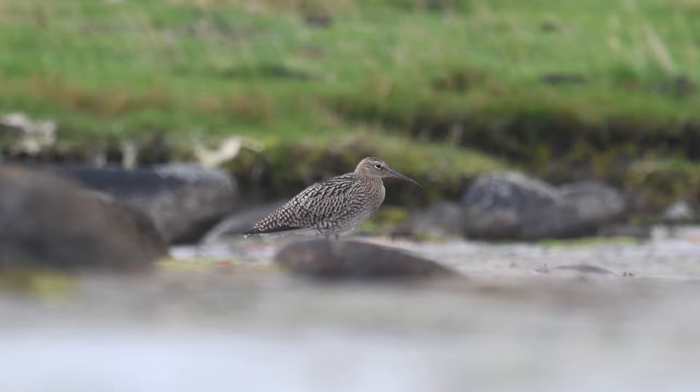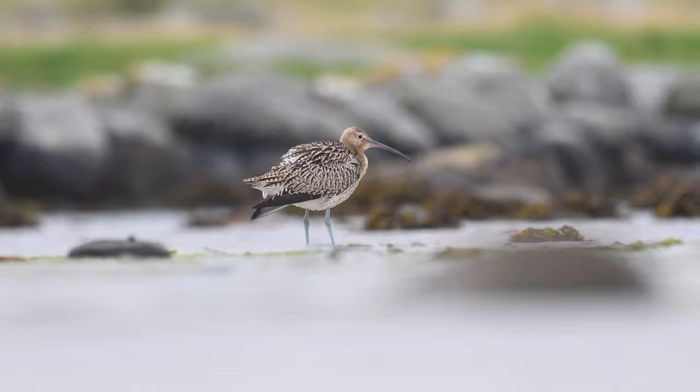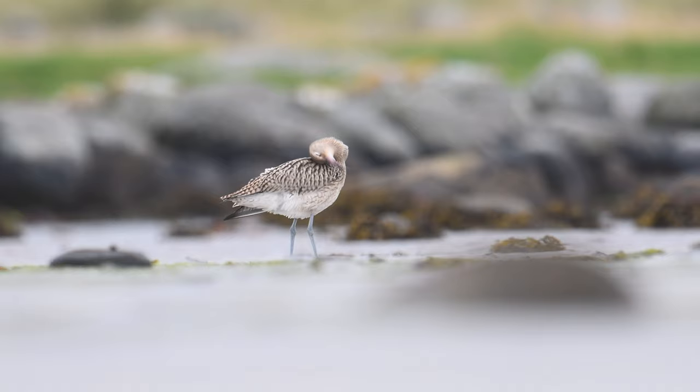A curlew has just landed. Ooh, so nice. A beautiful sunny day. They land just before me. And now I think they're coming this way. Oh, oh, oh. The curlew is such a beautiful bird. One of the larger shorebirds, if not the largest shorebird that we have here in Norway.